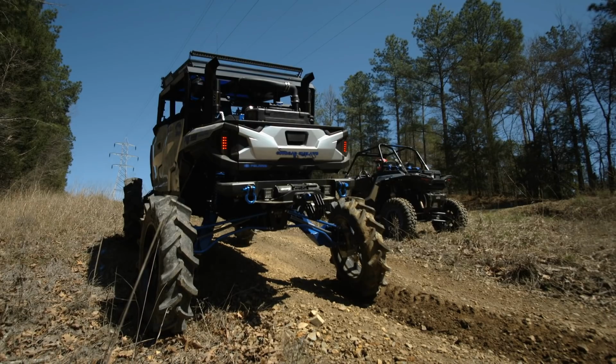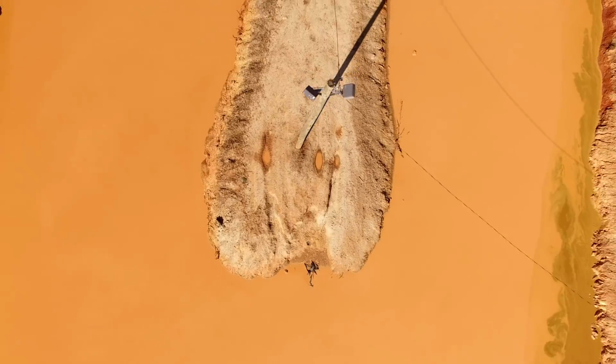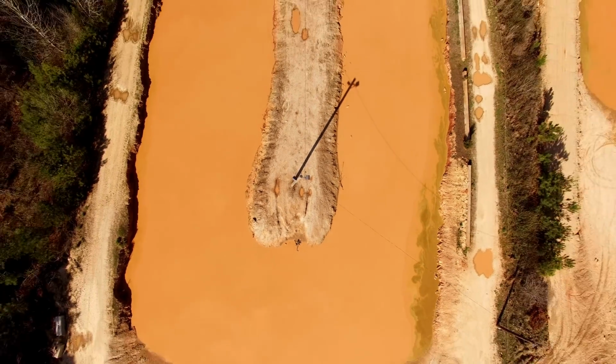If you're gonna go big. It's made for the mud. There's some pretty deep, sticky mud holes. We're about to find out.